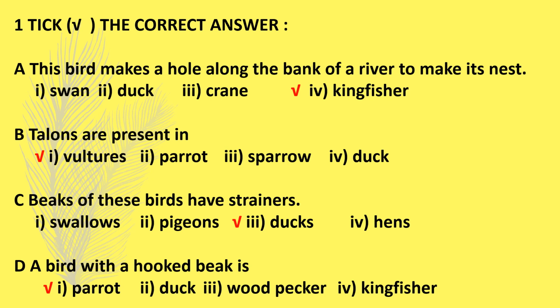Next is, a bird with a hooked beak is. Children, here we need to name a bird with a hooked beak. And the options given are parrot, duck, woodpecker or kingfisher. The answer is parrot. Parrots have shorter hook-like beaks that are perfect for cracking nuts and peeling through tough fruit skin. Children, this hooked beak helps a parrot to crack nuts and bite hard fruits.